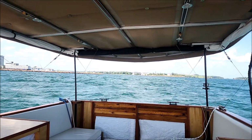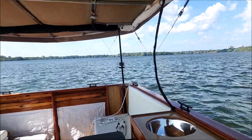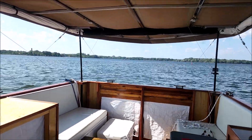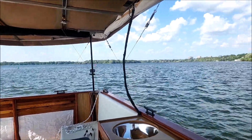So I made it to Kingston. So we're now in the Cataraqui River and out of those waves. Still got a good stiff breeze, and it's going to help me up the river. So that's good.